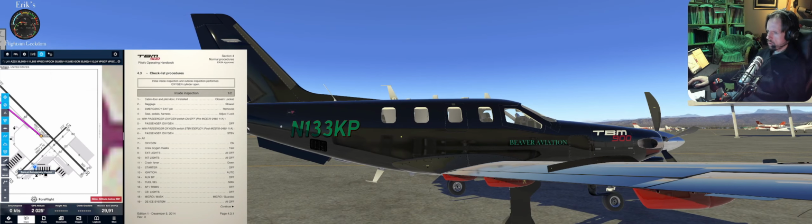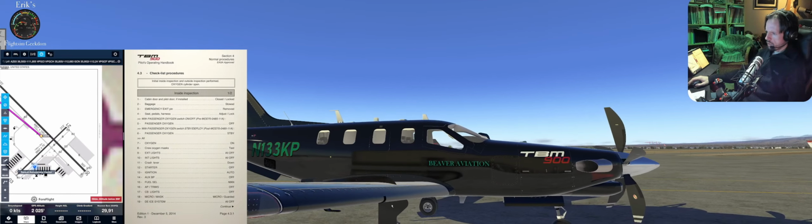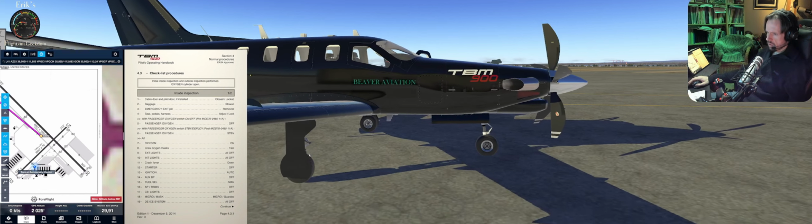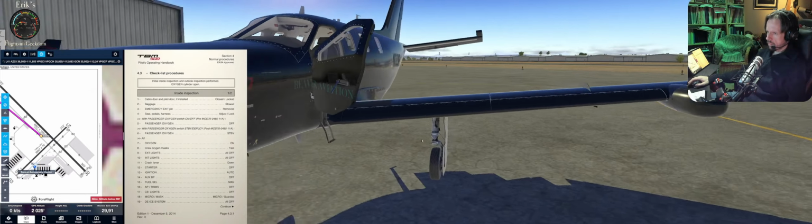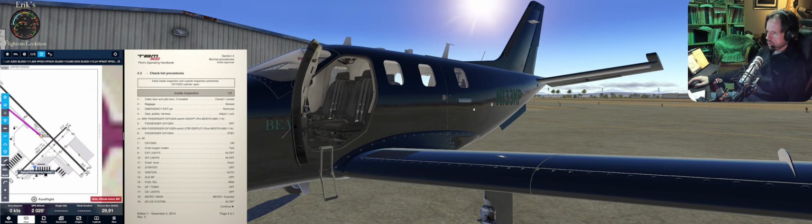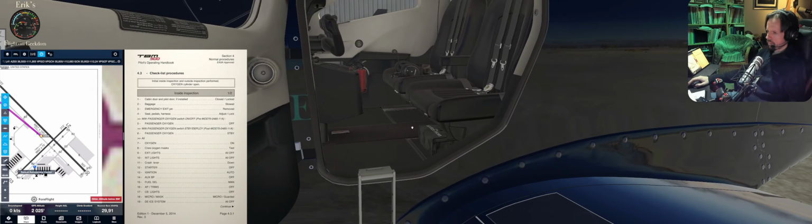Okay, so this side is clear of flags. I love this paint job, it's so cool. Especially with the red pieces down here. It really stands out. So I see no more red flags. And that door is closed and secured. And let me get inside here and close up shop here.